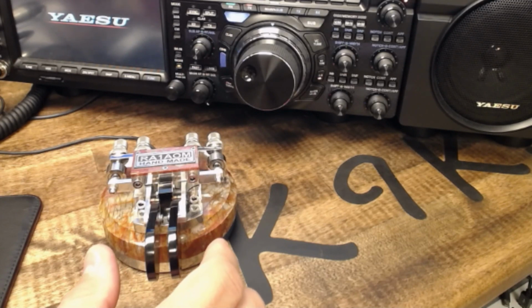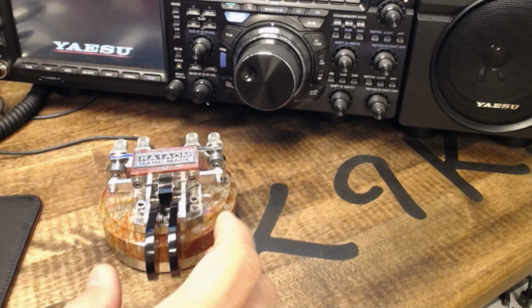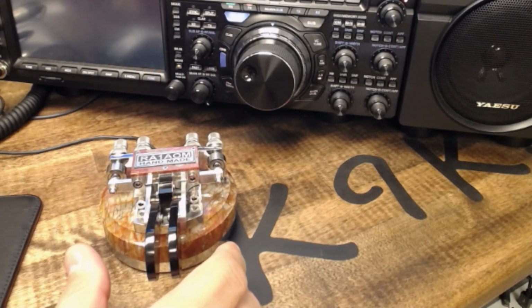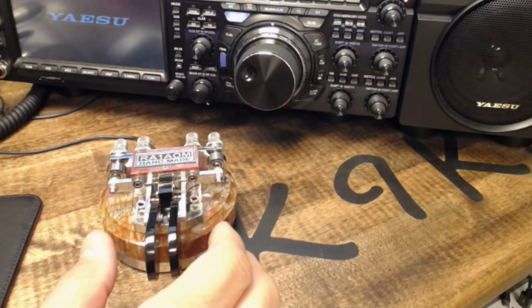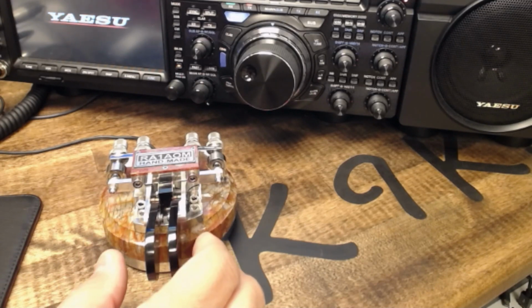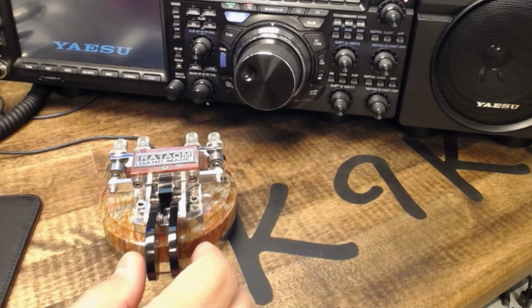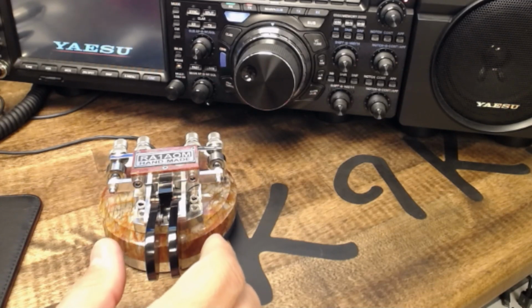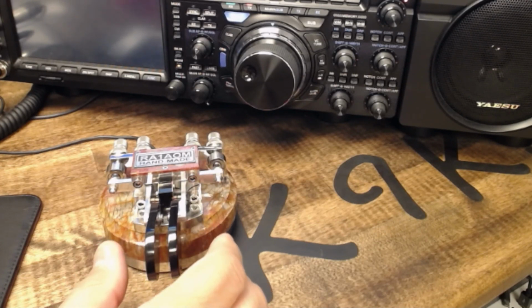There it is. Now if we wanted to make it normal speed, 18 words a minute, that's what it would sound like. But we're just learning letters here, so let's do the Q, the R, and the Z independently. There's a Q, R, and a Z. There's our Z.